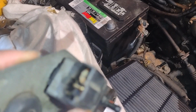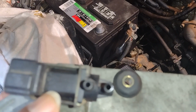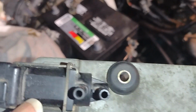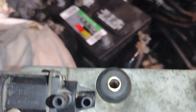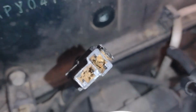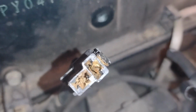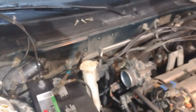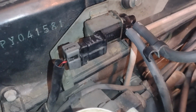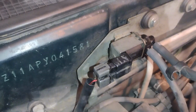So I'm going to clean this up and then spray some stuff in there to clean it up, and then see what we got. But look, certainly there wasn't a great connection. Well, no luck, but I did clean it up and put it back.